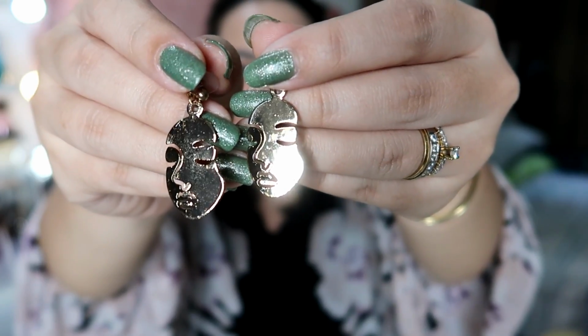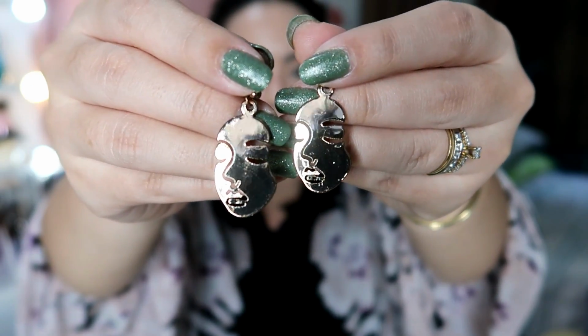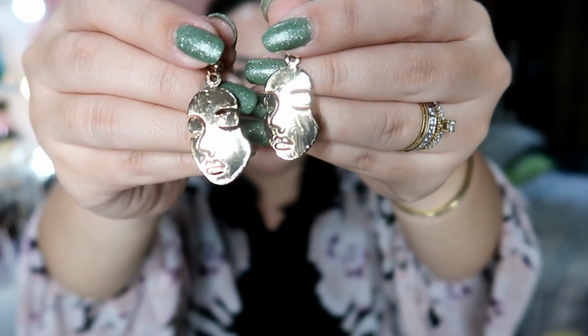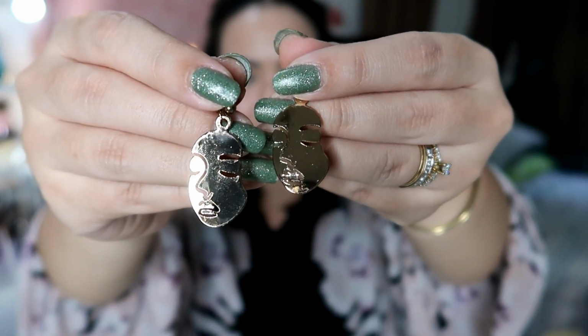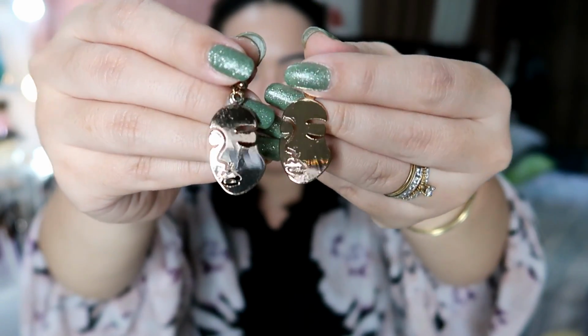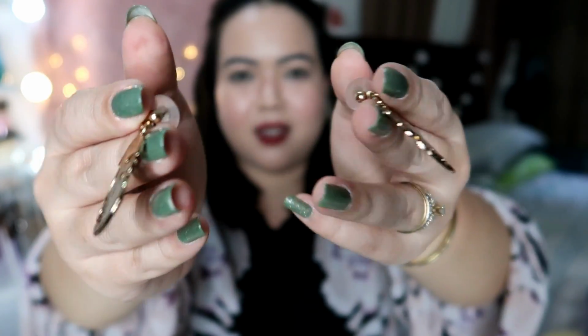Actually, super same lang yung itsura nila in reality and sa picture. Super ganda, in fairness. Natagal ko na nakikita yung mga ganitong design na earrings, yung mukha na design sa Instagram. So now, I have one. Super cute niya. Tapos yung lock niya is plastic. Same with this one, plastic din yung lock niya. Which is fine for me.